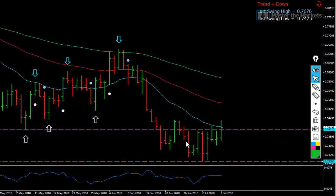So here's a question for you. Is 104 pips of trade risk too much? The answer could be yes, or it could be no. But again, it depends on what your maximum risk criteria are. So in the live trading room, we have a certain amount of risk that we take per trade.